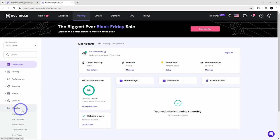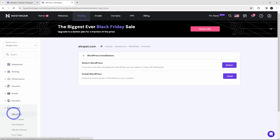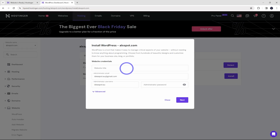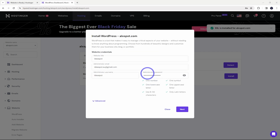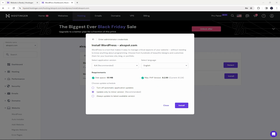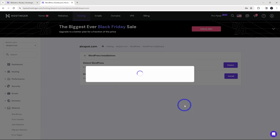So if we head to website, we can see WordPress there, and we want to install WordPress, and we just have to fill this in. So let's just call this one IdeaSpot, and my username can be IdeaSpot, and put a nice strong password in there. Make sure your password meets all those requirements and then hit next. I'm going to save that password in. We can choose our WordPress version, language, and updates here. I'd leave this all on default and hit install.